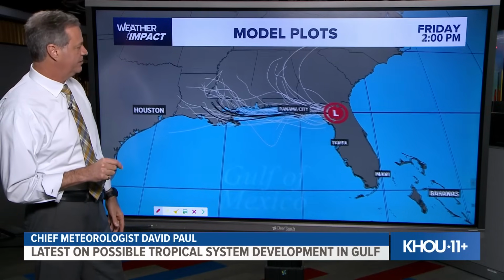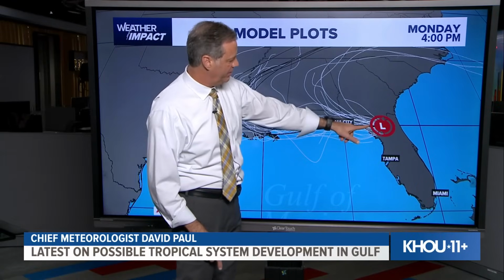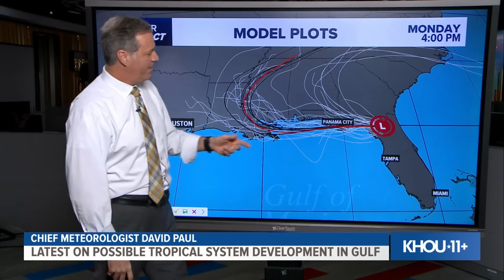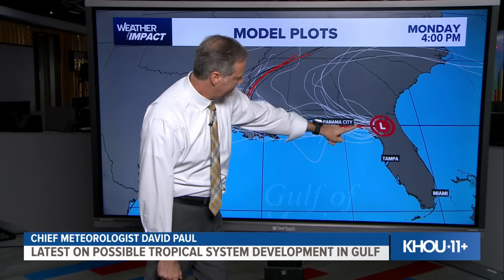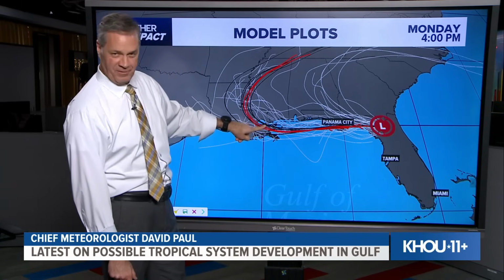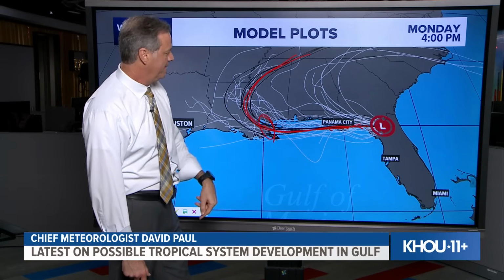Okay, spaghetti plots. So what you're looking at are a couple of things. The models that are in the darker color, those are the big global models. Those are the American model, the GFS, the European model as well. And they are very tightly clustered, taking this just south of the coast, maybe clipping the coast near Panama City, then keeping it just offshore, and then bringing it into the mouth of the Mississippi River and Lake Pontchartrain in New Orleans as we head in toward the end of the week.